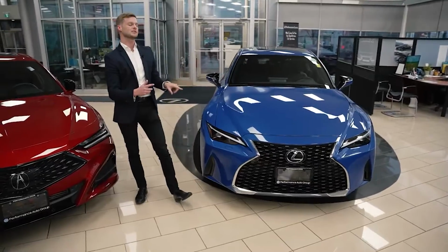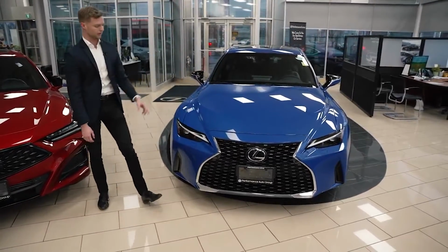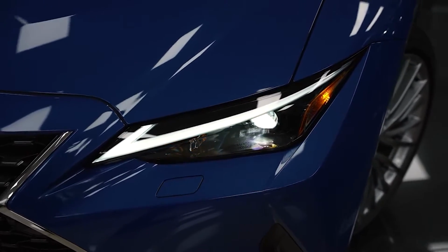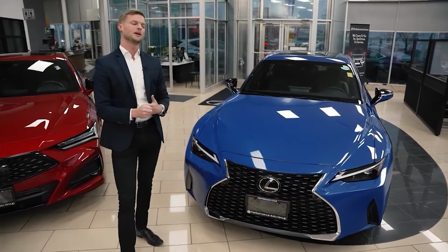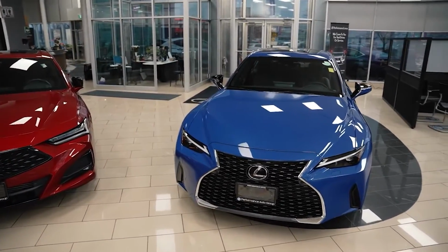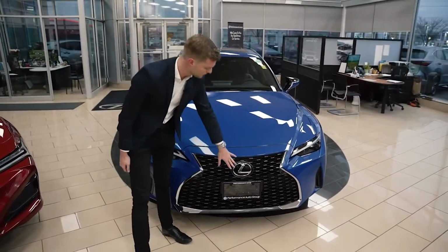And on the headlights themselves, we have an upper daytime running light at the top of the IS. So some Lexus models you'll notice have them underneath the headlights, some of them have them at the top. IS is one of them that has it at the top, and I really like the way that flows to the rest of the vehicle, which is pretty cool. Then we just have the normal Lexus emblem.